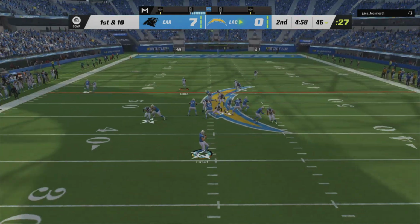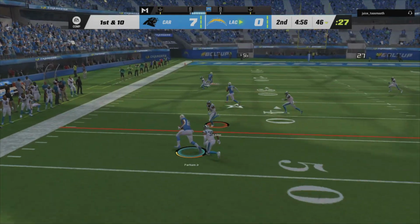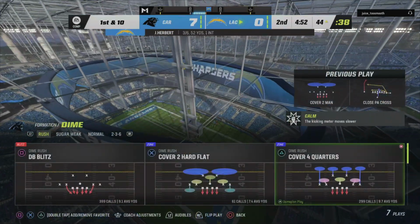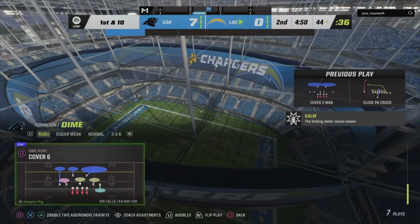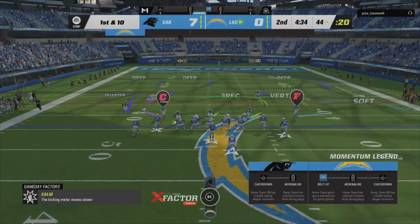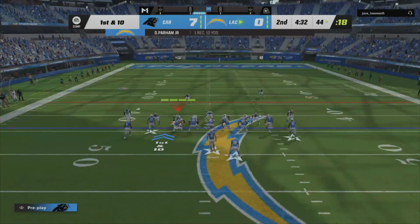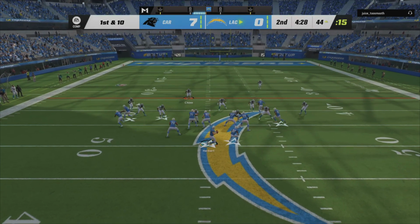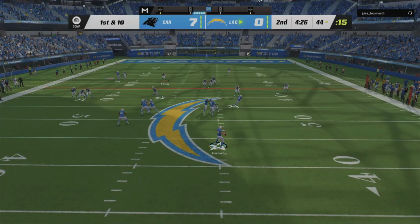Herbert off of play action. It's a short one here, complete to the tight end. And they're going to get this to about the 44-yard line. How about how he worked his way to the outside, made sure he secured the catch, and then anything after that, we count that as a bonus. And indeed, he gets enough for the first down.